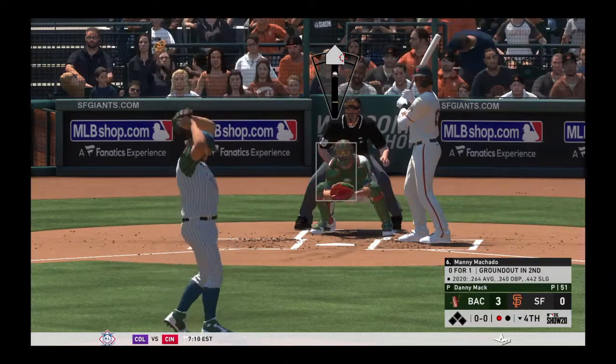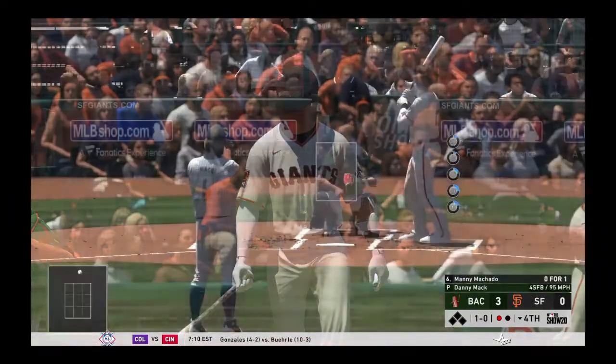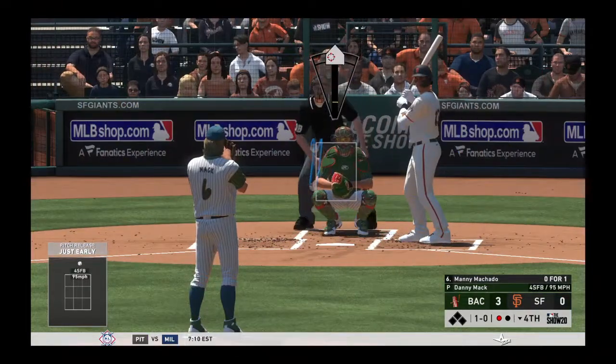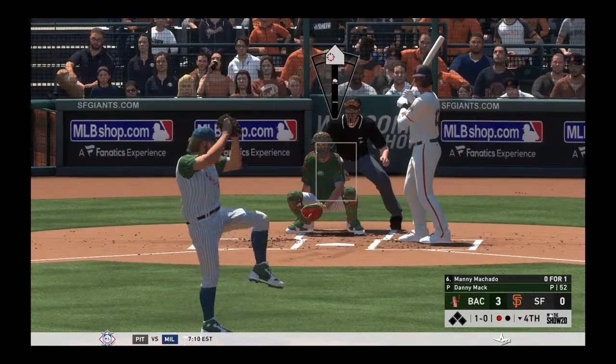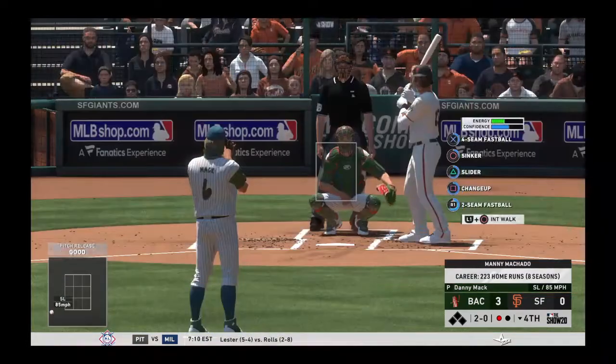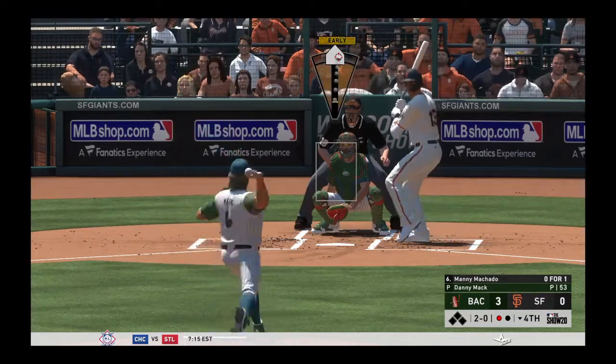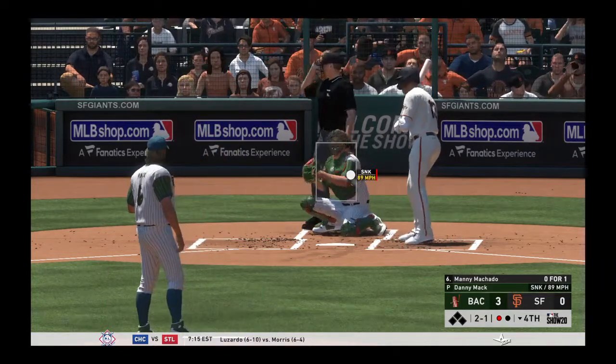Here's Manny Machado now, as he will look at a first pitch fastball for ball 1. He's 0 for 1 after grounding out in his only trip to the plate so far. Low and away as he misses again. 2-0. Machado, a native Floridian. He was taken in the 2nd round during the 2020 draft.